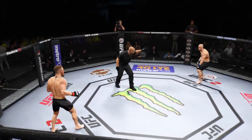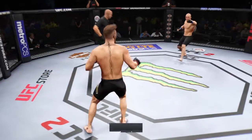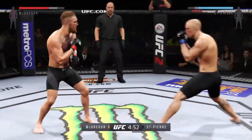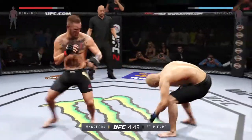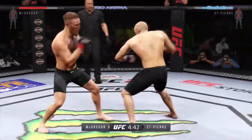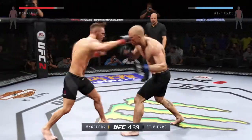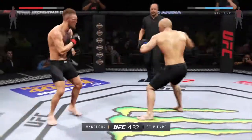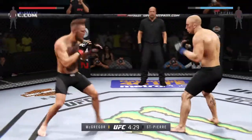Okay, ready? Round two. You ready? Second round. Now, starting off this round, he might still be hurt. He's going to want to look to be defensive and move and avoid getting hit and try to recover. Good slip and counter by McGregor. That is some nasty-looking swelling on that left eye.